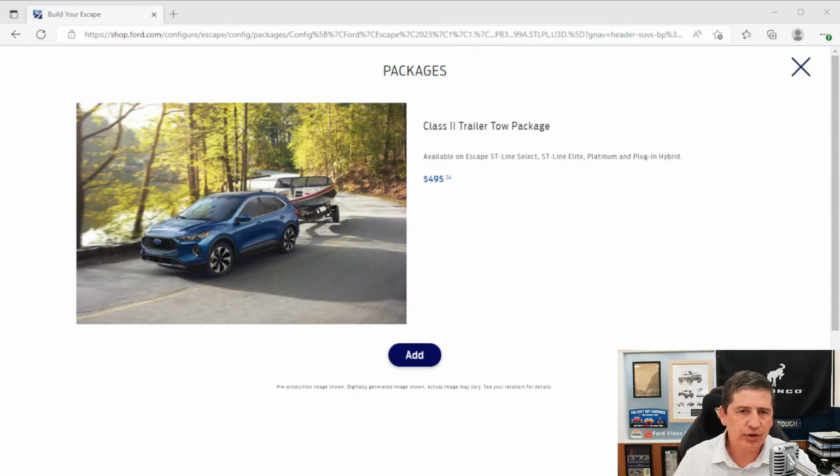Now we're going to talk about the trailer tow package. This is a Class 2 trailer tow package that is available on the ST line Select, ST line Elite, Platinum, and plug-in hybrid, because it does require all-wheel drive for this package here, and it is going to give you the hitch. So it's kind of not showing you there, but that gives you the hitch and the wiring to be able to kind of pull that trailer for you. So that's of course a nice addition for you. So if you're wanting to add and pull that trailer, you need to have this package on there, and available, of course, don't forget, on the ST line Select, ST line Elite, Platinum, and plug-in hybrid with your all-wheel drive.